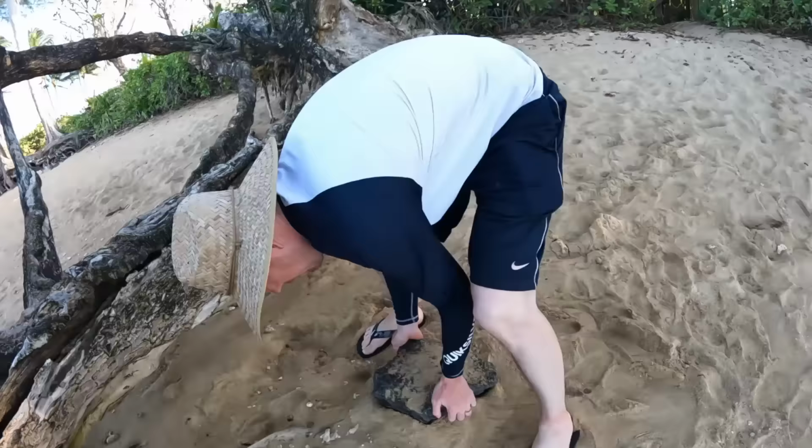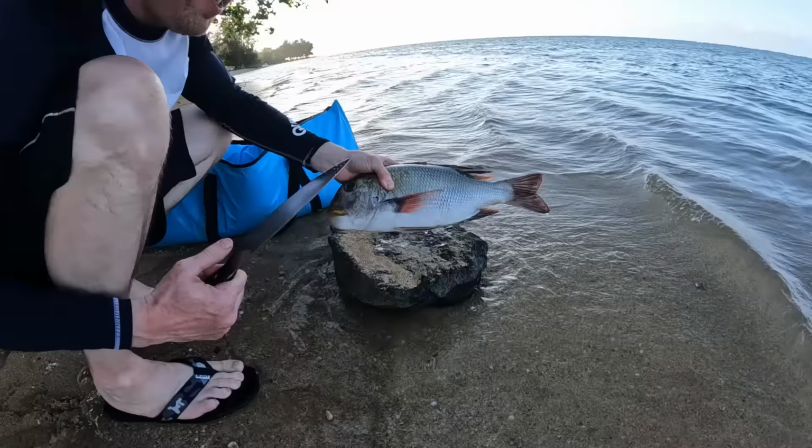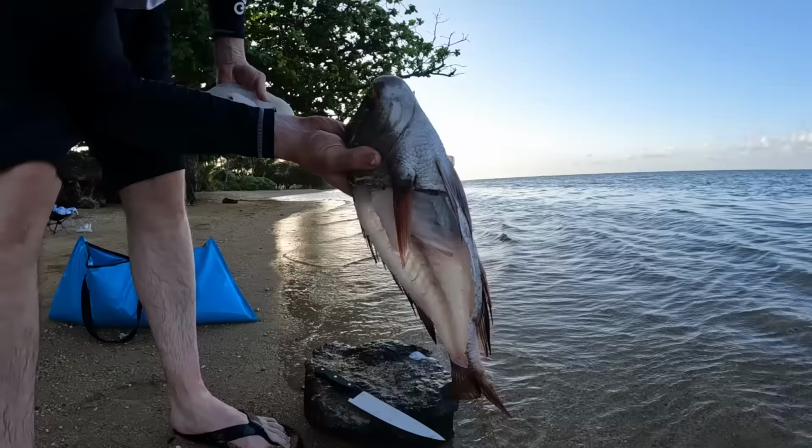Time to go clean the moo. Then another half. Let's see. Not too bad for the first time ever filleting a moo using a kitchen knife I found at a rental house.